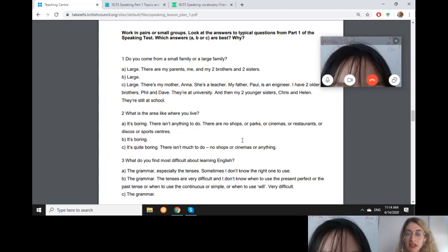It is not necessarily that you put "me" at the end of the sentence, right? Even this sentence is correct: there are my parents, comma, me, comma, and my 2 brothers and sisters. So the structure of the sentence is correct, okay?